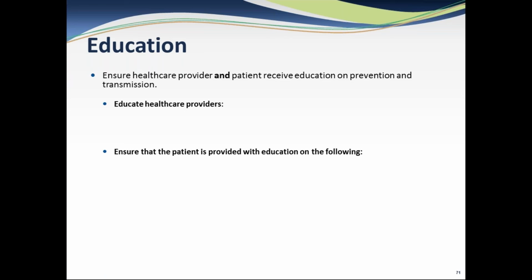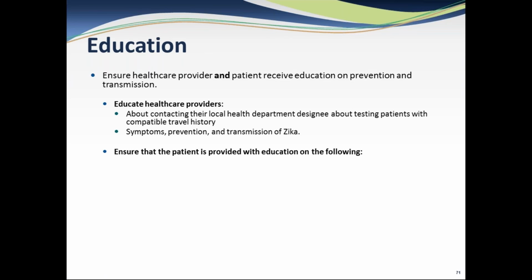So you want to make sure that healthcare providers know about how to contact their local health department designee for testing, that they know about symptoms, prevention, and transmission, and that the patient knows the following. Practicing enhanced mosquito precautions for 3 weeks after return from travel and during all future travel.